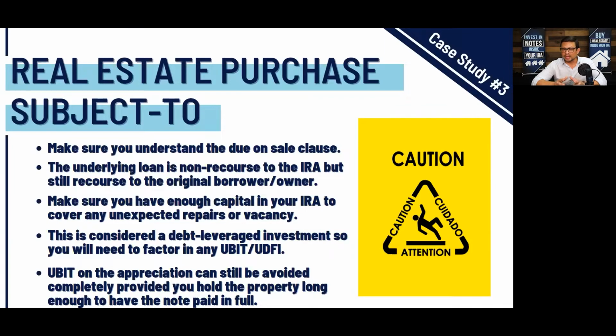Now, in my experience, in situations like this, the bank is going to be more happy with just getting the mortgage current. They don't care who's making the payments. As long as the payments are coming in, what's their reason to call the due on sale clause? Also, if they're looking at the property and there's no equity, they don't want that headache either. The bank just wants the payments to be made. But you still want to understand the due on sale clause. So consult with an attorney that understands how to structure subject to deals.